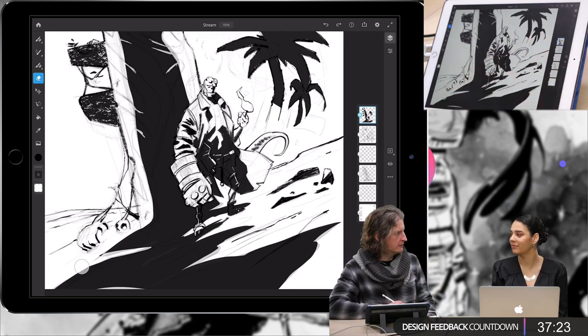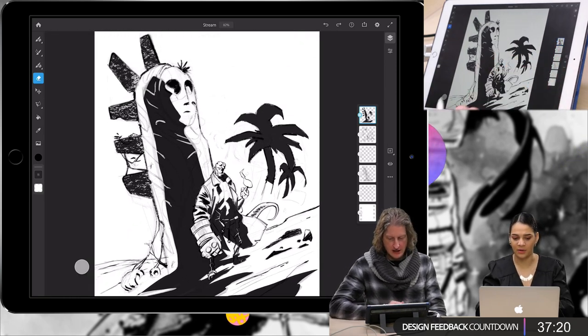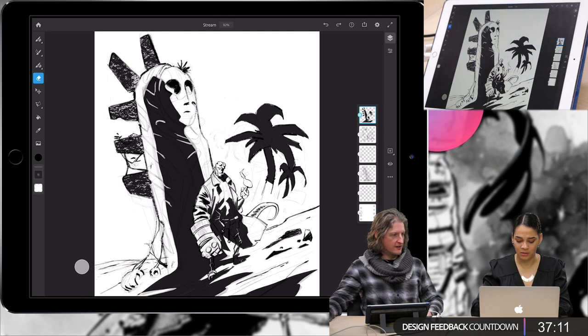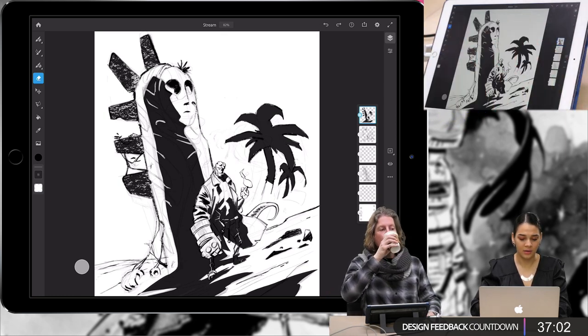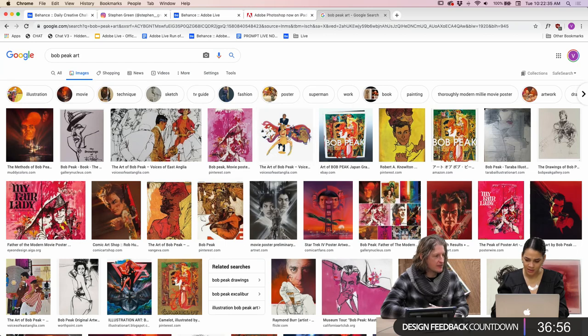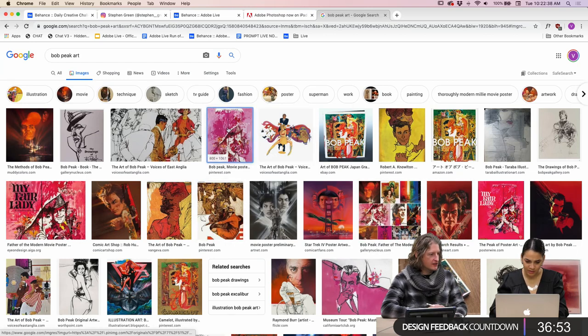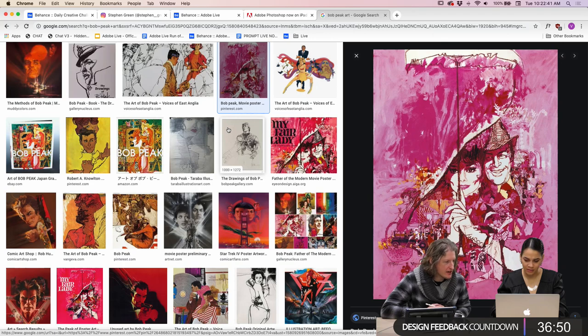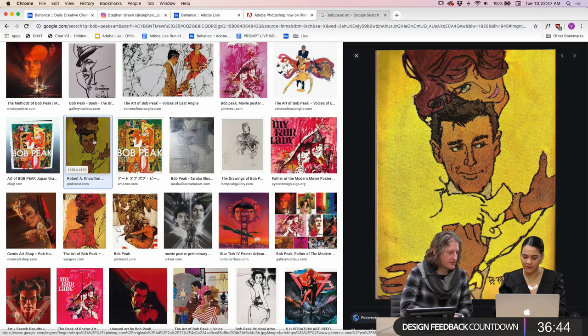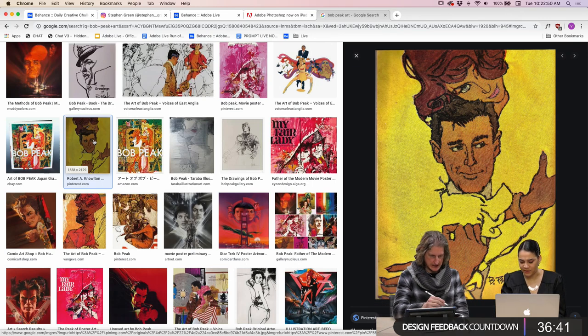Are you familiar with Bob Peak? Probably, I just don't know the name. Let me Google Bob Peak. He's an illustrator from the 60s, and his line work was deliberately rough, and it's hugely influential. He did a lot of movie posters as well. There's a My Fair Lady poster that's pink. This one here? Yeah, the lines are rough, but they're deliberate. It's a design element. They're very specifically there.